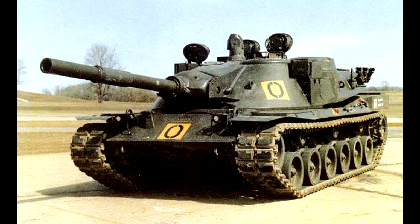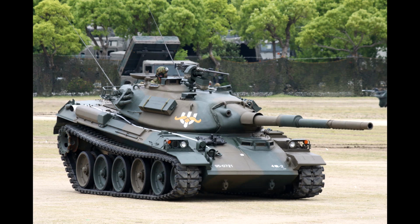It has spaced armor, it can fire probably ATGMs, 152 millimeter barrel. Anyways, also the Type 74 was going to have an autoloader. However, through design phases and decisions, they opted for a Royal Ordnance L7 105 cannon that they had on license.